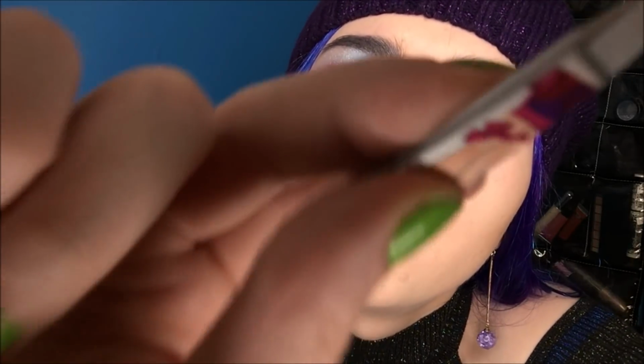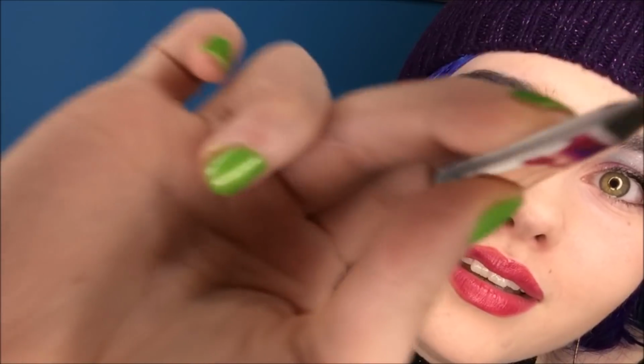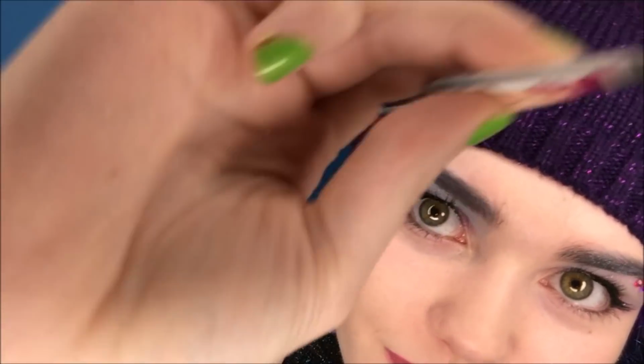Okay. Let's just get a few more over here on this side a little bit. Make it a little bit more of an upward shape. I want to make sure that they look the exact same on both sides. So let me measure those. Okay. Gotta take a little bit more.